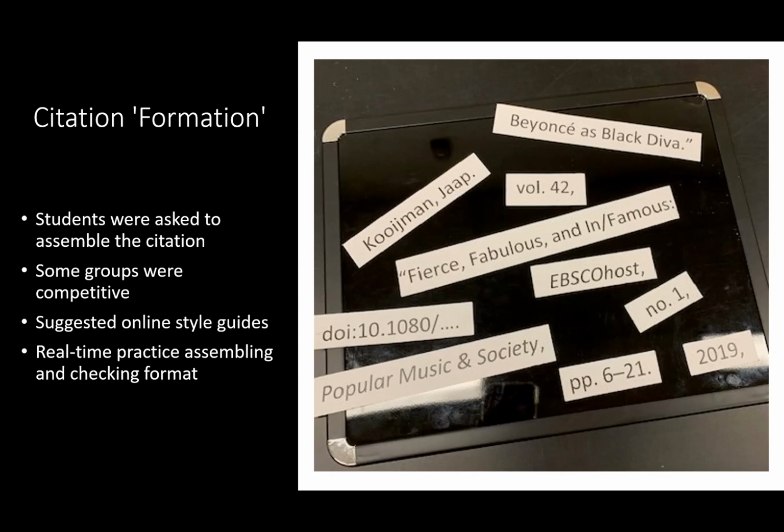We also were able to tell the students that we have the style guides in the library and where to find them. And then it also gave us an opportunity to tell them that we're there to help them when they're putting their citations together for a paper. So if they have specific questions, they can always ask a librarian. So this exercise provided them with the real-time experience of putting together citations that they had asked for. And it also gave us the opportunity to tell them how the librarians can help.